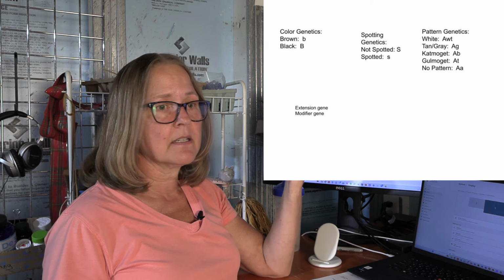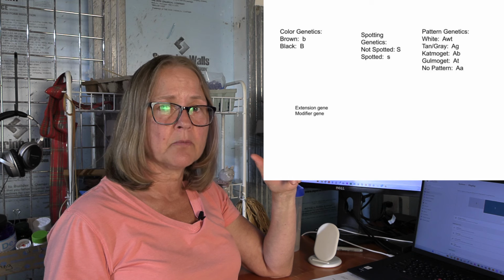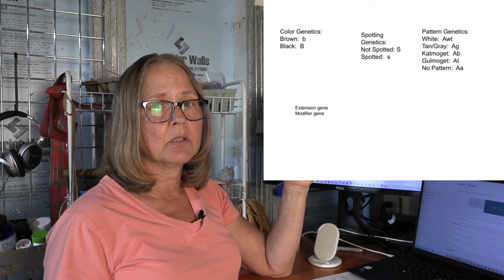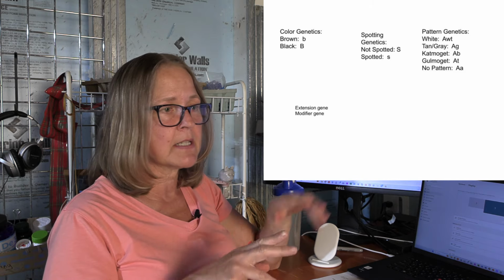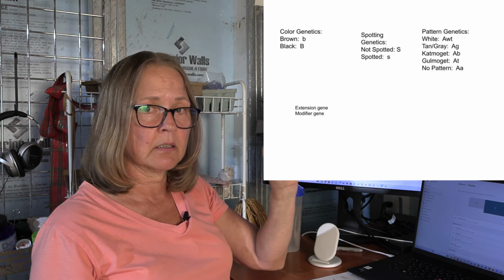The modifier gene is another location. It's M, uppercase M, lowercase m, so there's only two possibilities. And it takes your brown wool and it turns it fawn. So it's not brown and white together like a goody to look fawn. It's actually the wool color.